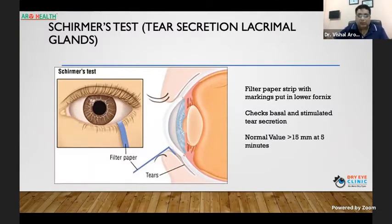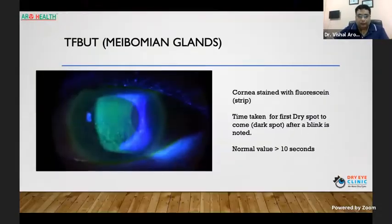The first is the Schirmer's test. Schirmer's test, you all know, we are utilizing a filter paper strip, which is bent and put in the lower fornix. You can check the basal and stimulated secretion by putting a drop of anesthetic or without anesthesia. Usually a normal value is said to be more than 15 millimeters of wetting at 5 minutes.